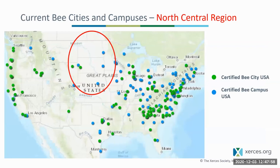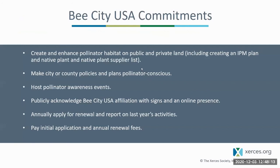Here's a map of our current cities and campuses. City is in green, campuses are in blue. And I have circled the north central region, and as you can see, folks, we're a bit sparse in this area, but I know we can change that, and it's pretty simple to do so. But you might be wondering, well, what is required in order to become a Bee City?